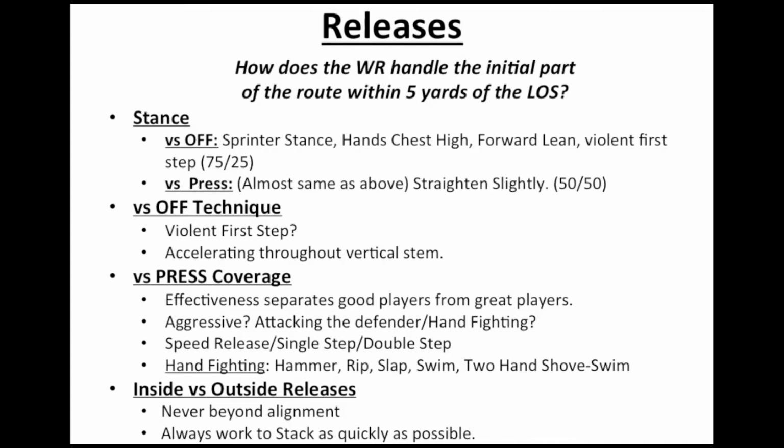Because against press coverage, they're trying to avoid or evade the defender and not let that defender jam them at the line of scrimmage. So they've got to be able to move laterally, and they've got to be able to parry or hand fight and get those guys away from them as they're trying to get a clean release. When you're watching a player in off technique, again, you want to see that violent first step and you want to see them accelerating throughout their vertical stem.